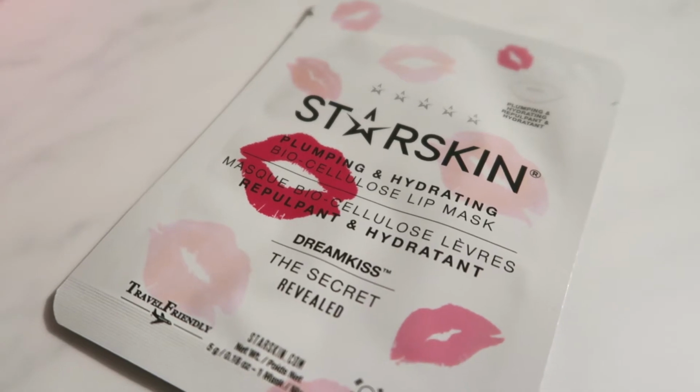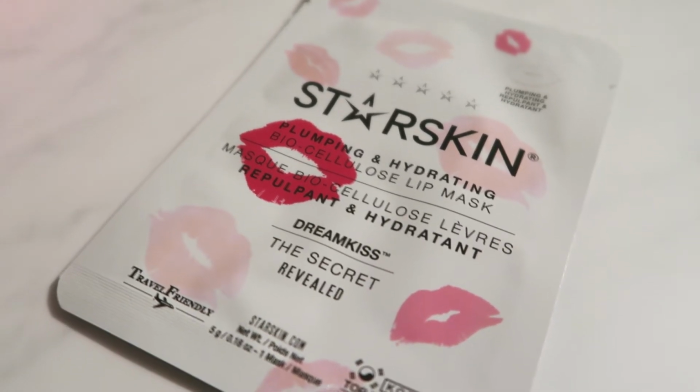So that is the second product. I feel like I'm going through this quite fast actually. Right, so the next product also looks like it's really well themed for Valentine's Day. This is a plumping and hydrating lip mask. As Valentine's Day is tomorrow, I might actually try this tomorrow and see what it's like because this is quite cool. It's a plumping lip mask.